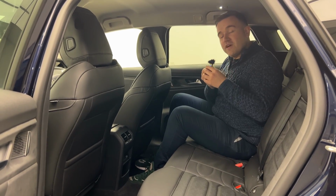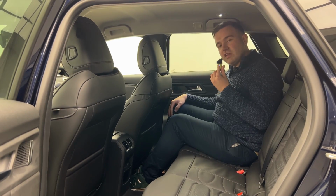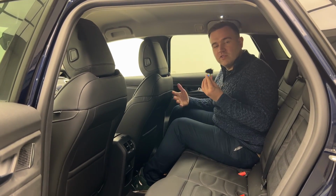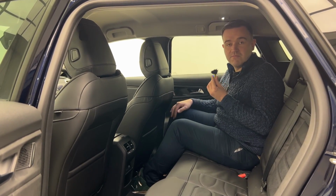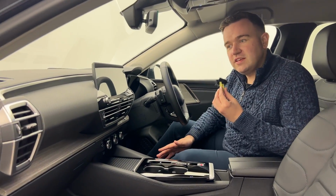For reference, I am 5'11", and I've got pretty much decent headroom, and this is pretty good leg room for myself, so it's going to be a good family car back here. So you join me up front in the cabin of the Citroen C5X.